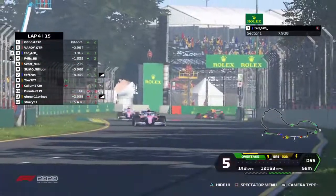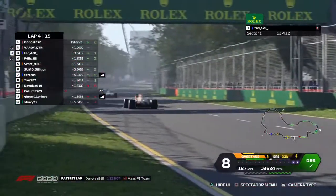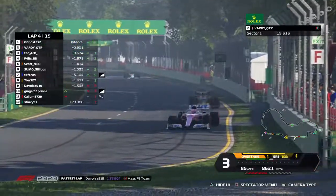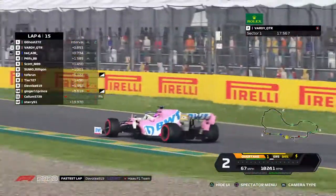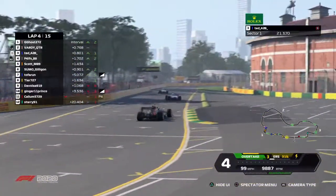But Ted looking like he's lost a little bit of ground to Vardy up in front. He's not quite as close as he would have liked. He's not got quite a lot of ERS compared to Vardy, who's got a lot of ERS, and so has his teammates. So the Racing Points looking like they're conserving. They don't really need to use the ERS for the time being.